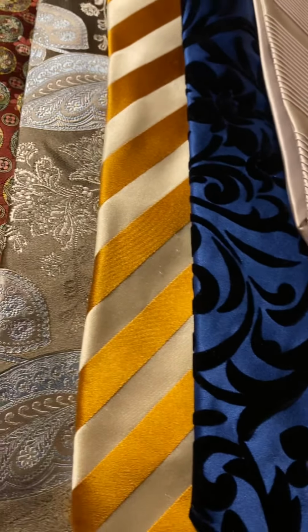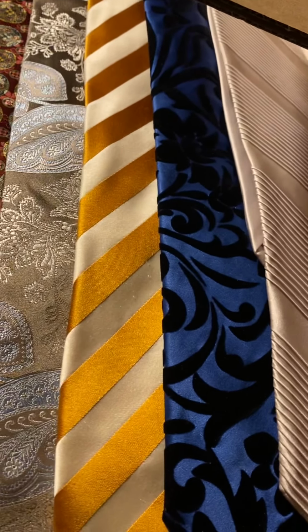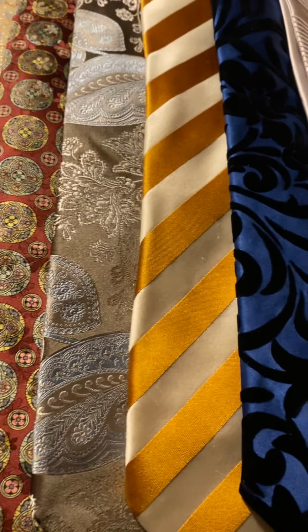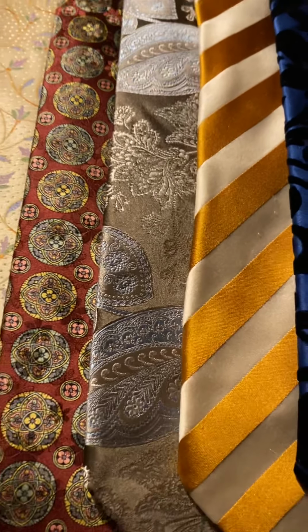If you have any questions, leave me a comment or whatever. This is the way I ship all of my ties. I don't care if they're brands like these or even a small amount, because again, I try to think about how I enjoy receiving things, and that then is what I do for others.